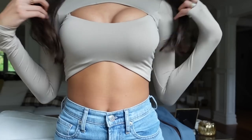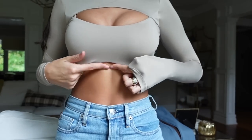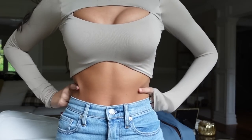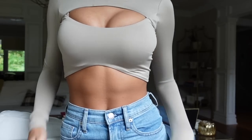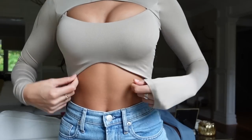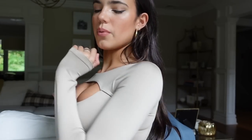It looks like this. It's super flattering, and it has this cutout, and it also does this, which I think is super flattering. If it was straight, I feel like it doesn't make your body look as much of an hourglass, but I think this is super flattering. So I'm obsessed with this. The color is just so pretty. I don't know what I would wear with this. Probably jeans. Maybe I'll wear this tonight. Vote below which piece is your favorite that I'm showing you guys.